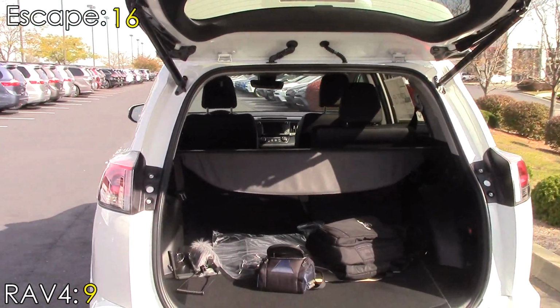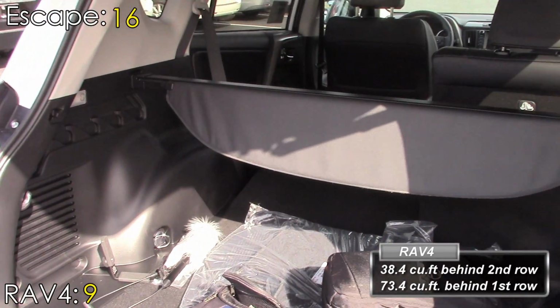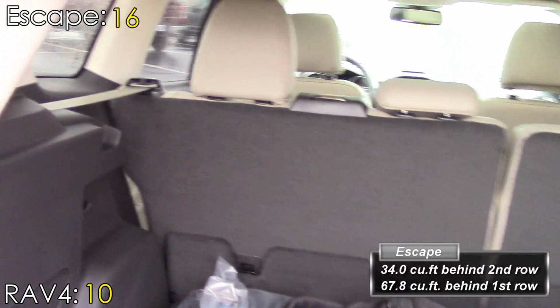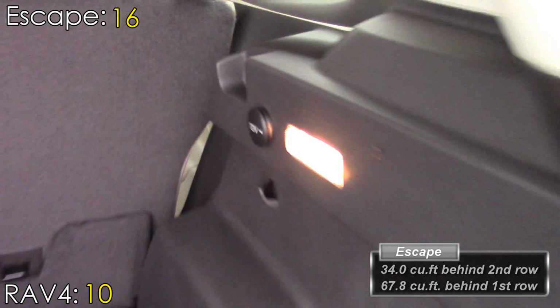Inside you'll find 38.4 cubic feet behind the second row, and a maximum capacity of 73.4 cubic feet. This beats the Escape's numbers by a decent amount. They are 34 cubic feet behind the second row and 67.8 cubic feet with the rear seats folded.